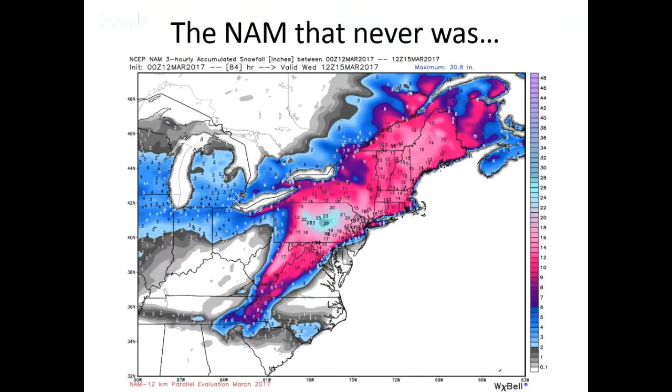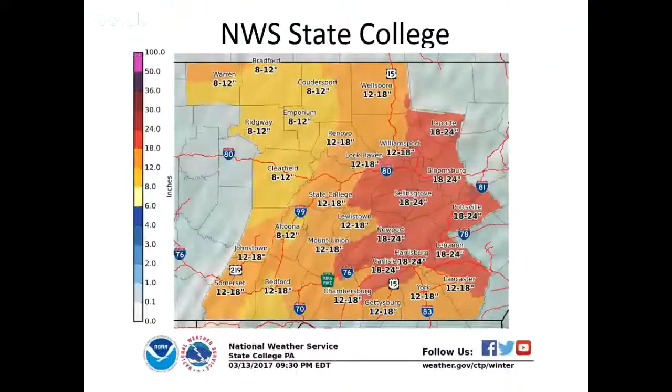Now, looking at some of the recaps of the system, this was the 0Z run on March 12th, a few days before the storm. As I was looking at this, I personally was rooting that this model would have accurately represented everything. You can see the bullseye of snowfall right over central Pennsylvania, really just east of here. As I said, we didn't end up with nearly that much, and this NAM run did not verify in any respect, but it's fun to dream, certainly.